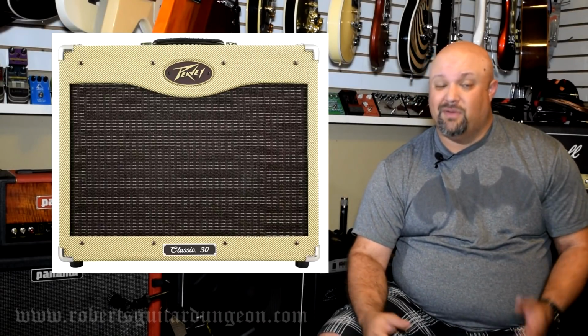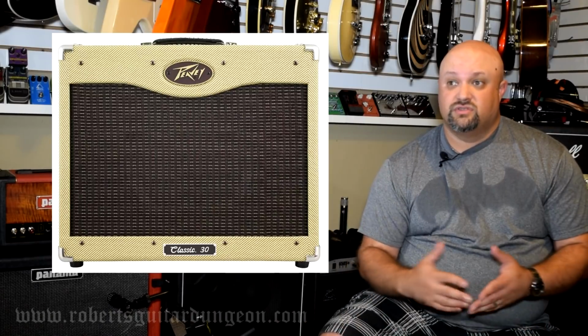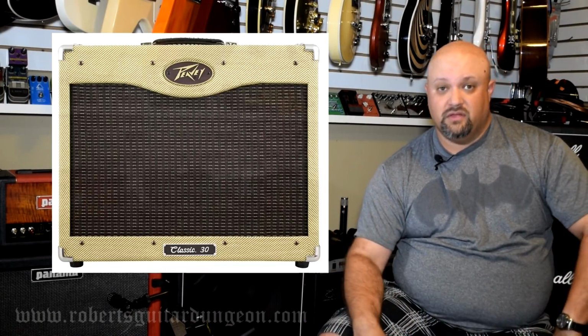And in my opinion, they sound better than the Fender Hot Rods, which seemingly is the amp that they were designed to compete directly against.